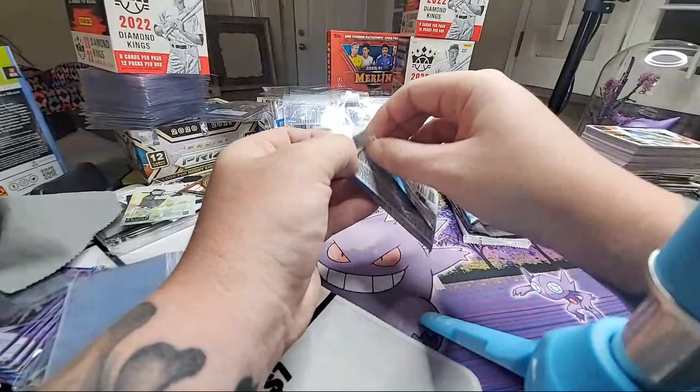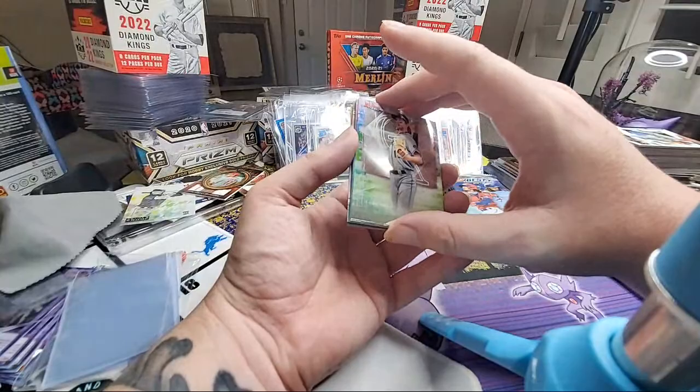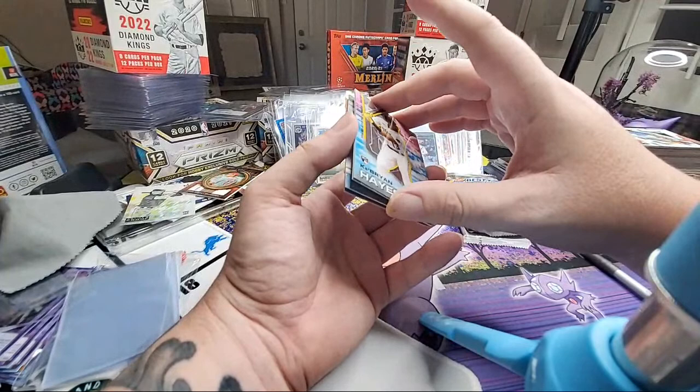Pack number one. I'm excited. Who's excited? Ooh, Zach Veen. Okay. Zach Veen. Cabrian Hayes rookie card. Let's go. Cabrian Hayes rookie card. We'll go with that. We'll rock. We'll roll.